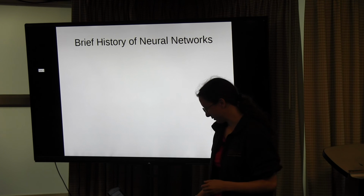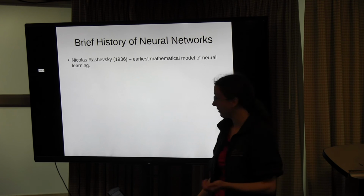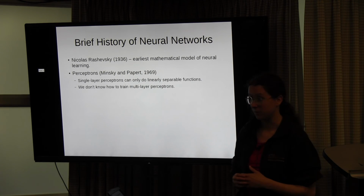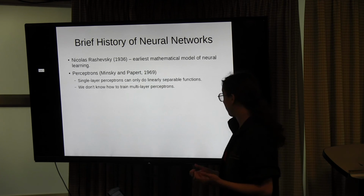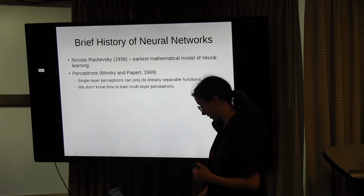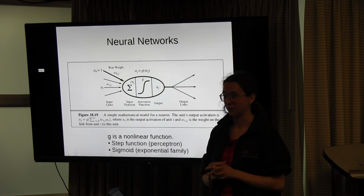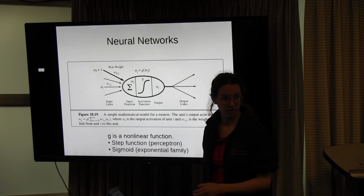It's interesting looking at the history of this, so we're going to briefly talk about it. They proposed it a long time ago, in 1936 was what the book said was the earliest paper. There was this book that came out in 1969 called Perceptrons by Marvin Minsky and Seymour Papert. These are the grandfathers, the founders of AI. And the book basically said, well, single-layer perceptrons can only do linearly separable functions. So what that said is what we said before: you can stick any machine learning algorithm you want inside of that, and it's a linear combination of stuff, and you can't do things that are nonlinear. So it's not really that different from what we had before.